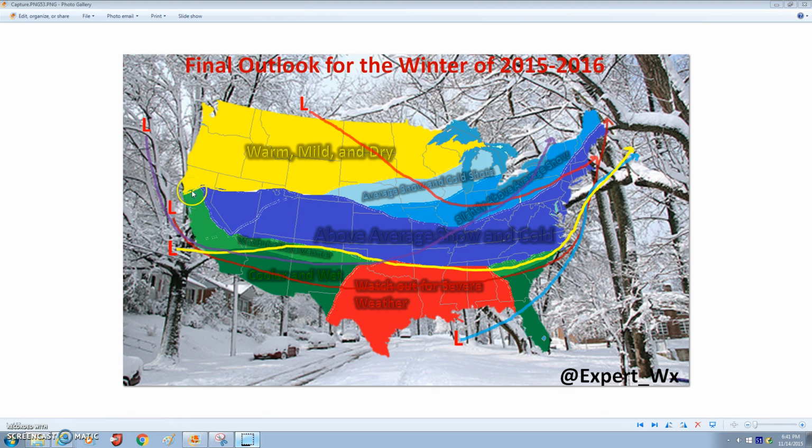Now, this is why I extended it up here, because we're going to be pretty active for the early part of winter, I'm pretty sure, over here, but it's going to be a pretty slow start. If you're in this region right here, I'm pretty sure the first half of winter is going to be pretty darn quiet. We might get a snowstorm, but really, I don't expect too much out of the first half of winter.